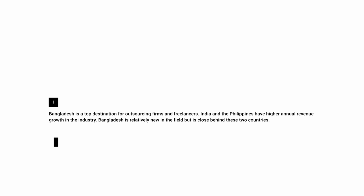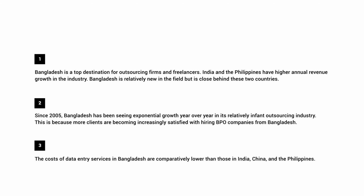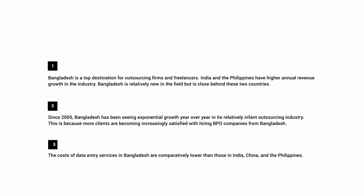Bangladesh is a top destination for outsourcing firms and freelancers. India and the Philippines have higher annual revenue growth in the industry. Bangladesh is relatively new in the field, but is close behind these two countries. Since 2005, Bangladesh has been seeing exponential growth year over year in its relatively infant outsourcing industry. This is because more clients are becoming increasingly satisfied with hiring BPO companies from Bangladesh. The cost of data entry services in Bangladesh is comparatively lower than in India, China, and the Philippines.